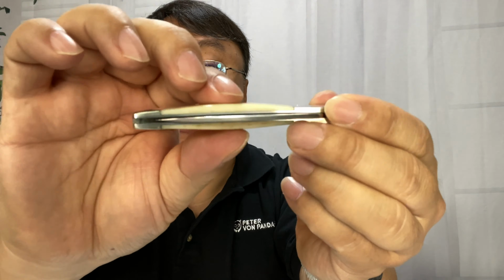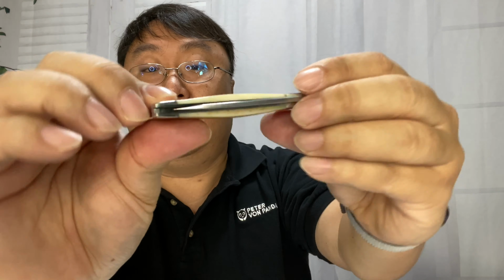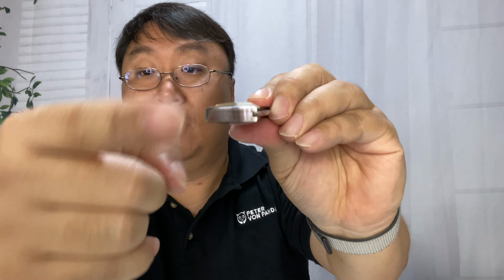It's not really thin, I mean, it is a thin knife, but with the thickness here, it's a little easier to grab, and it's got rounded edges, so it's got a compound curve front to back and side to side, so it's really, really comfortable.